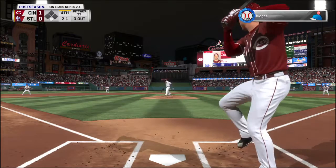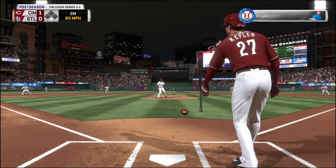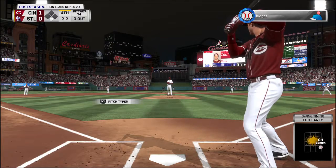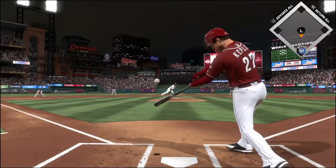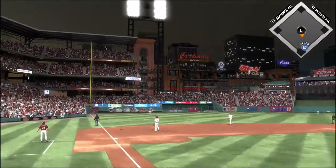2 balls and a strike. Here it comes. Changeup gets him out in front for strike 2. That's a good changeup. Got him to swing early in it. Now you got him set up. You can go back with the hard fastball or double it up with another changeup.